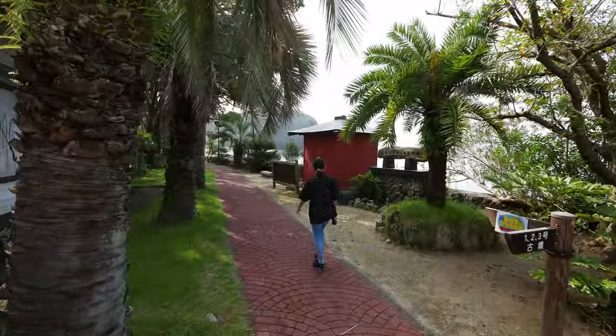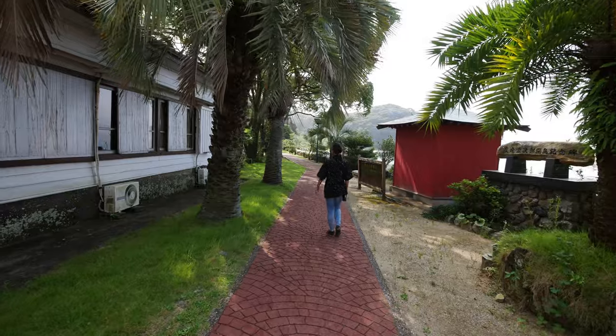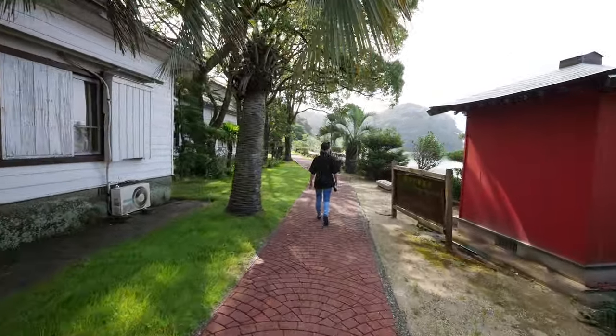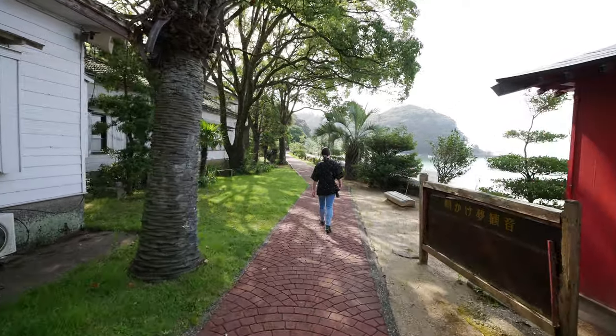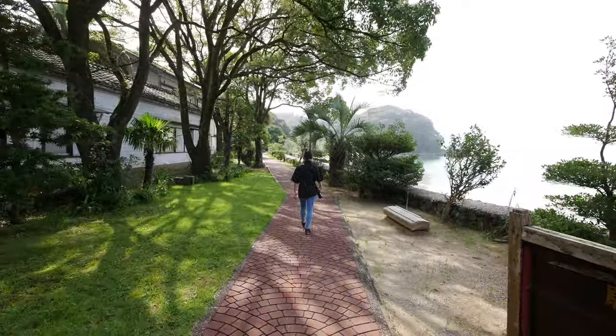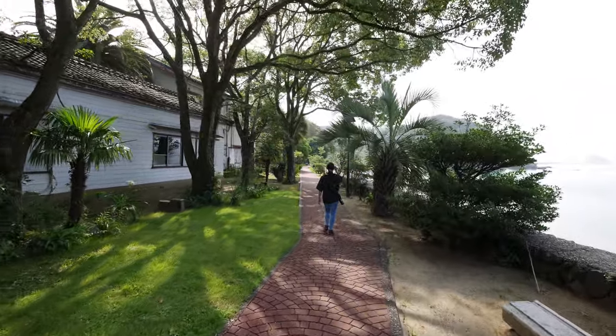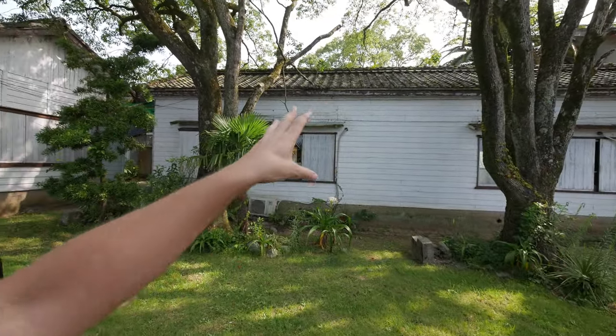Oh yeah, let's go this way first. So this is one of the most beautiful little roads on the island. As you can see, many gorgeous plants here. And those buildings are the originals, from the 70s?